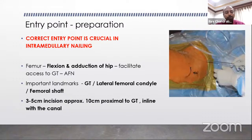And important landmarks are the greater trochanter, the lateral femoral condyle. When you're positioning the patient on the fracture table, you need to understand how much rotation you're giving in the distal femur. And always I insist the person who is going to operate must do the positioning. Otherwise, you don't know how much you are rotating the distal femur, whether too much internal or external, and you may tend to lock in an abnormal rotational discrepancy. So that should not happen.